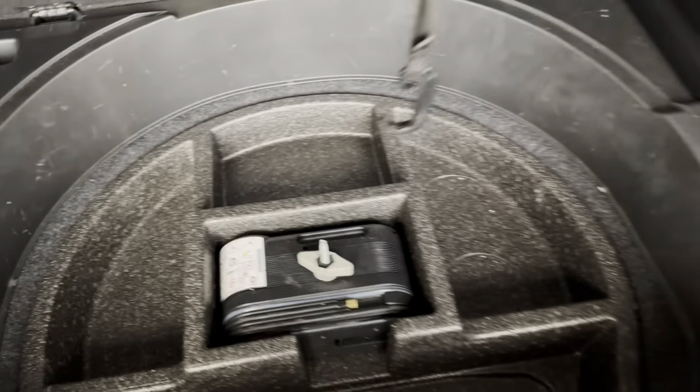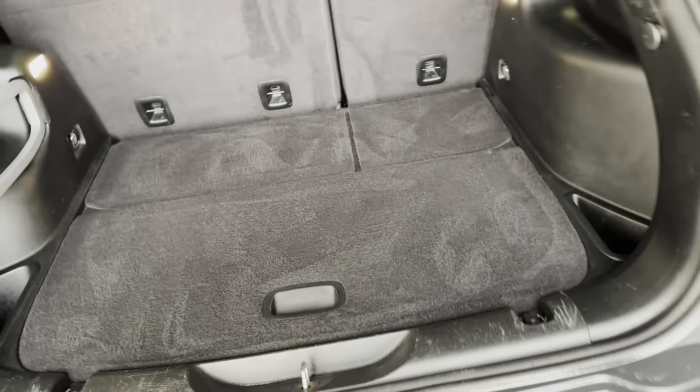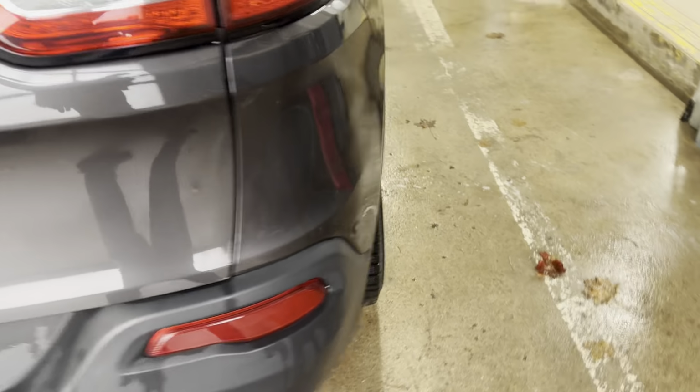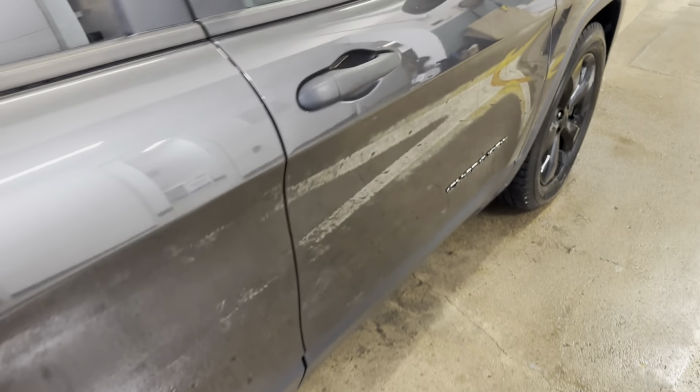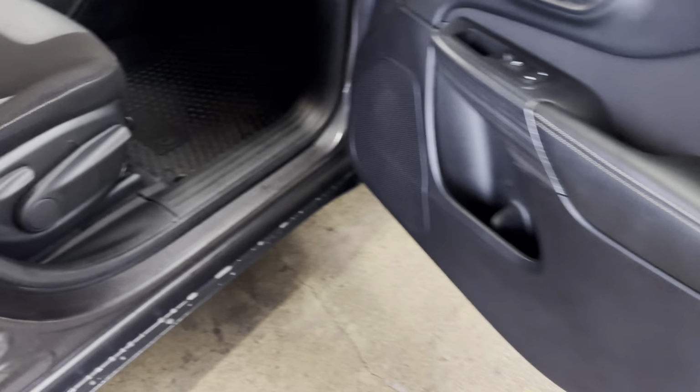Got the air inflation system. Again, nice shape. Looks good with the blacked out rims. And it does have the original books.